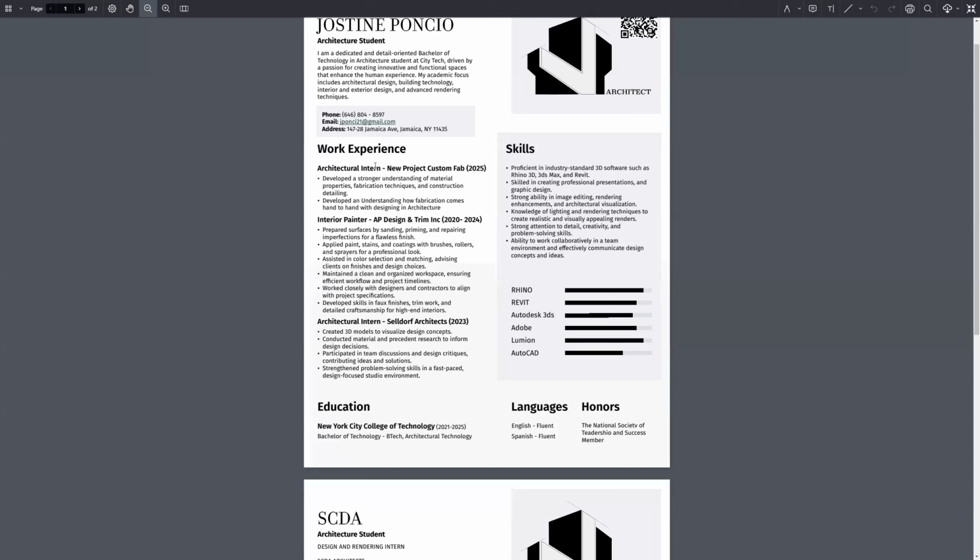You have architectural intern, right? Interior painter, again, intern. So you have already kind of a bit of experience in the field. And again, education is only one thing, right? City Tech, that's it, right? So in your case, because you have 3 different things here and they all relate to architecture, I think it's fine to have first experience and then education.